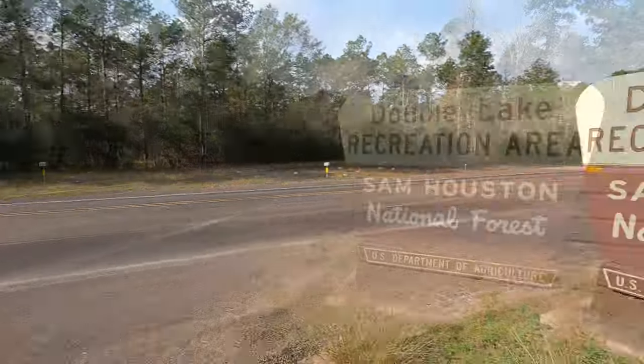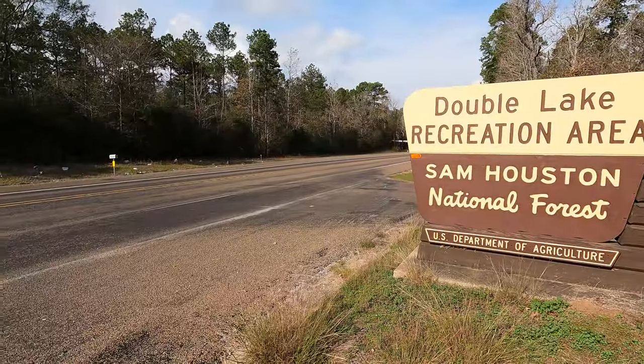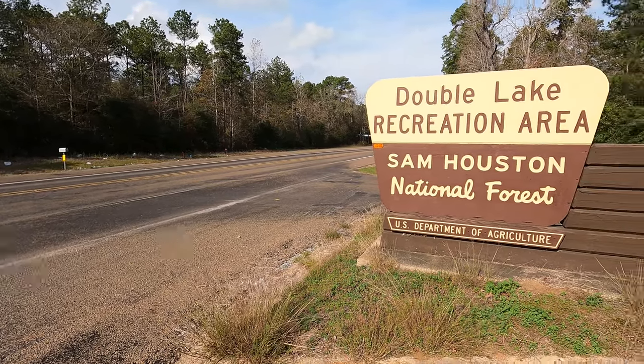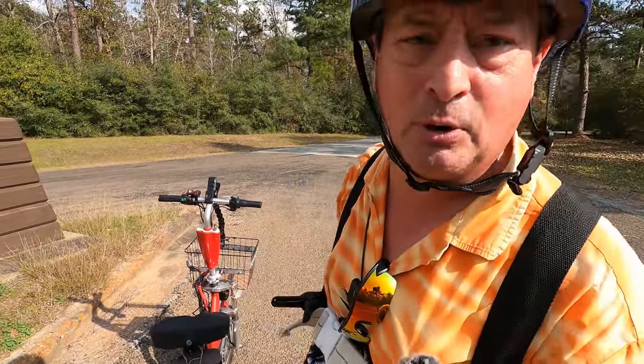That's right. We got another virtual tour of a great National Forest Service campground. Today, I find myself at Double Lake Recreation Area in the Sam Houston National Forest. I got a little red, the high-speed mobility scooter. I have the GoPro Hero 9 with the Max Lens mod. Best of all, I have you.